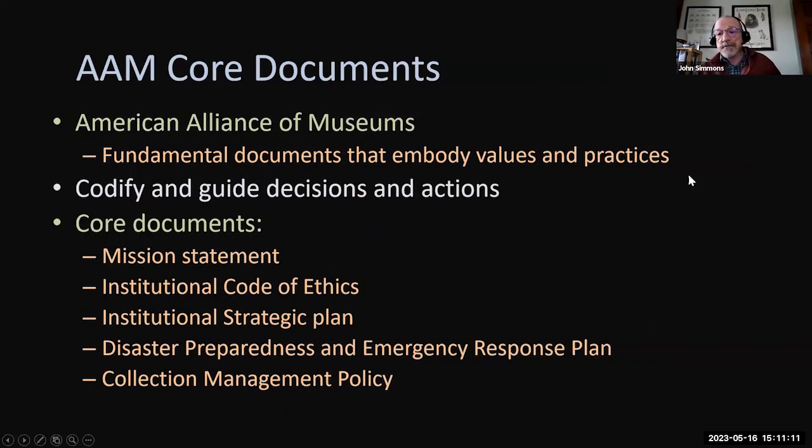The American Alliance of Museums has identified five documents that they are calling the core documents for museums, because these documents are fundamental for professional museum operations. These embody museum values and practices.